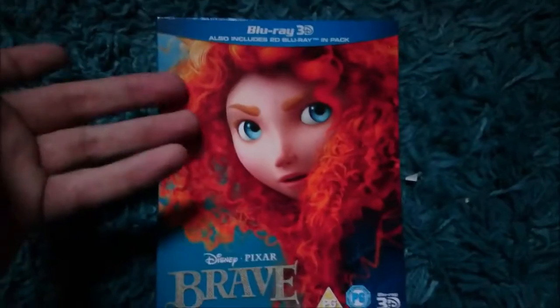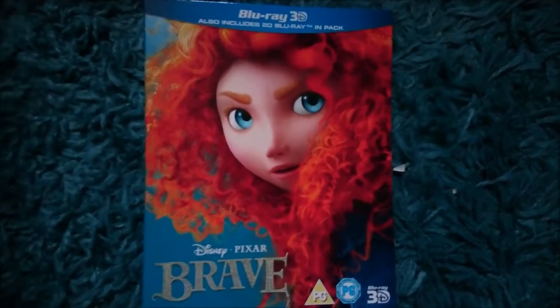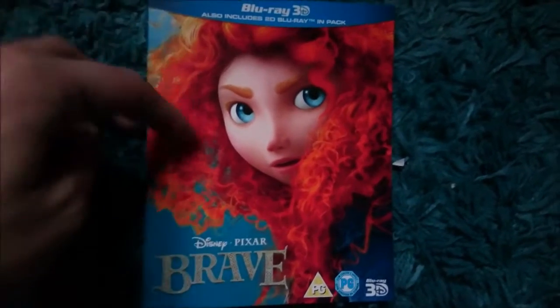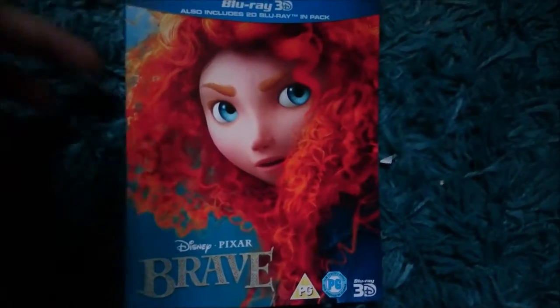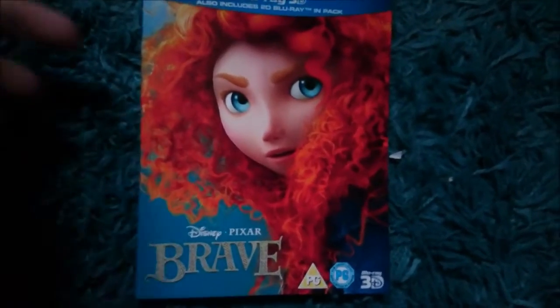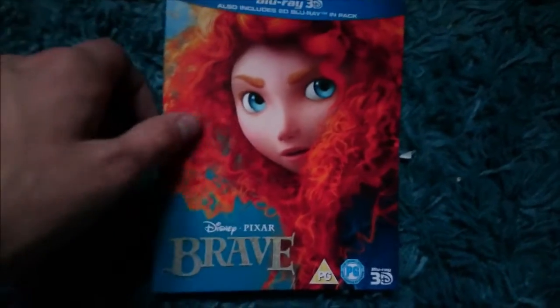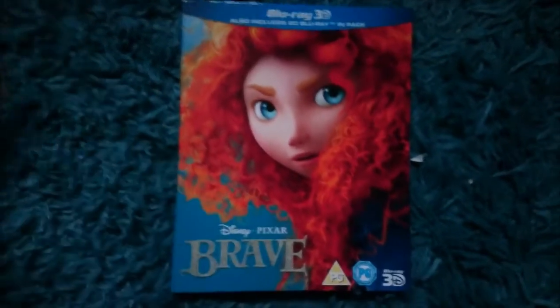And I have seen a few other Pixar films. I've seen Wall-E, I've seen Ratatouille, I've seen Inside Out, which I liked. Have I seen any more? I think I have. I just can't think of them right now. But I've seen a fair few Pixar films. I've seen Cars, which I didn't like too much. But I don't own them, and I would like to own them.